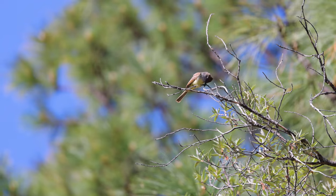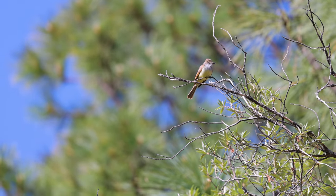All right, we're gonna keep going, see what else we can get, but oh, we got the dusky-capped flycatchers. I got a lot of those. Those are pretty cool. So much stuff today. All right, let's keep going and see what we get, because it's getting close to lunchtime. I'm hungry.